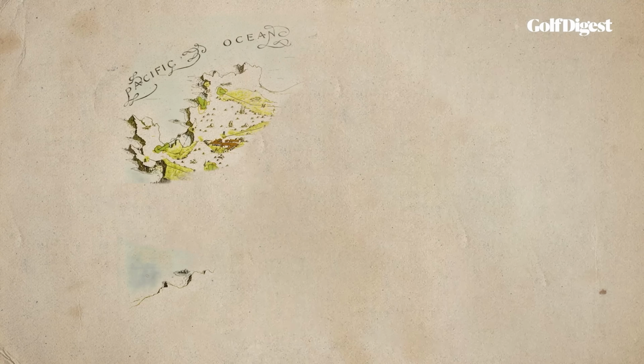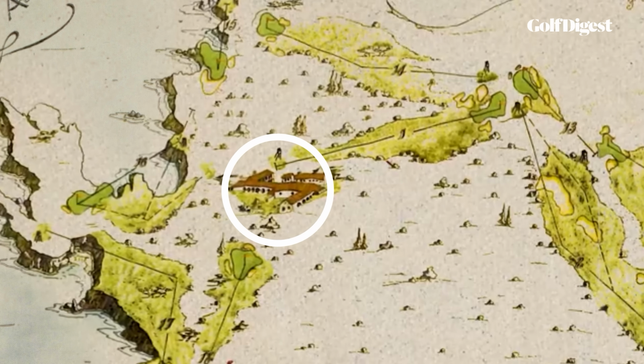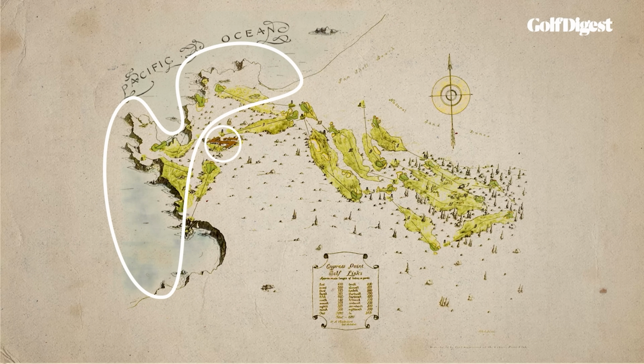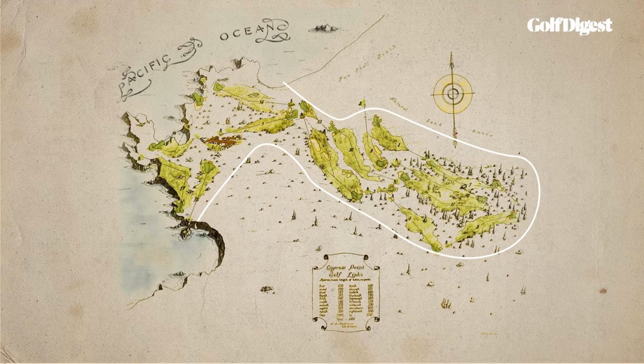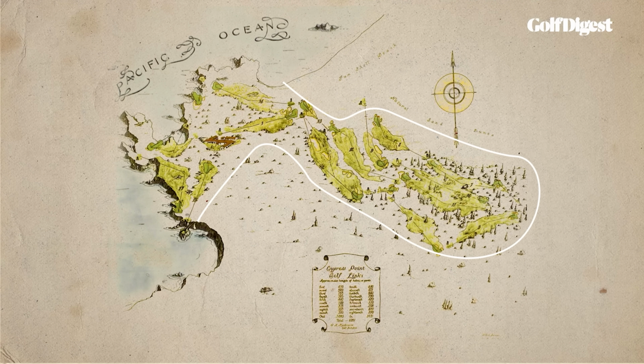MacKenzie tinkered with Raynor's rudimentary routing, but kept the holes generally occupying the area where they were. This was largely because there weren't many options, given the preferred location of the clubhouse, the rocky coast, the home lots on the periphery, and the other property boundaries that meant the golf had to fit into defined sections of land, much of it long and fairly narrow.